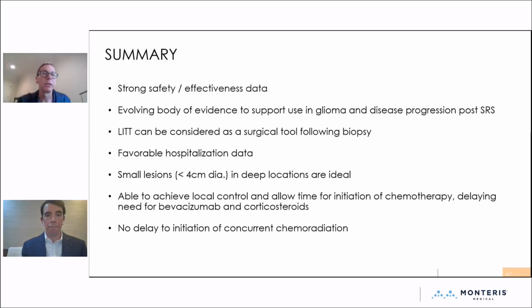So in summary, I think we've demonstrated today there's quite strong safety data. There is also very strong efficacy data, both from the LANTERN Registry prospective studies as well as multiple single institution studies involving very large numbers of patients. The evolving body of evidence, we think, supports the use of LITT in glioma and also in disease progression post radiosurgery for brain metastasis. As we've mentioned multiple times, LITT is a really excellent therapeutic modality that can be used following biopsy. And of course, that biopsy is critical to help with prognosis and sequencing of additional therapy. There's very favorable hospitalization data with length of stay being quite short, 1 day or less.